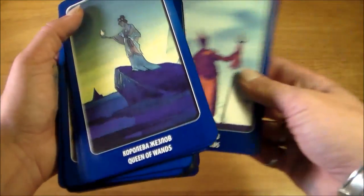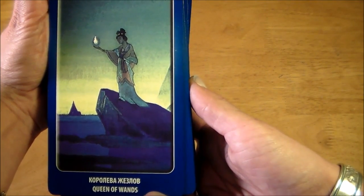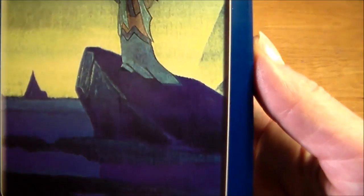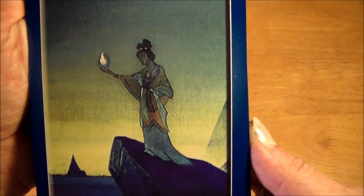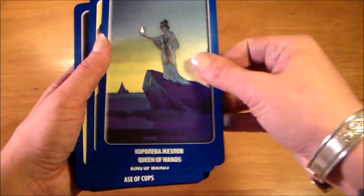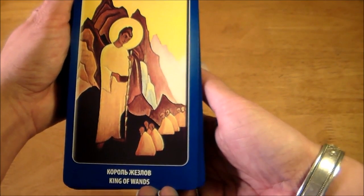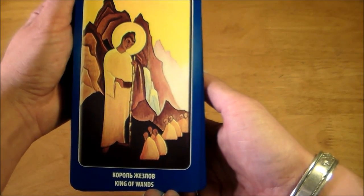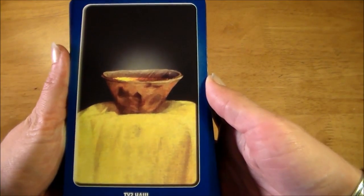It's nice to see different things, though, I gotta say. This is probably one of my favorite cards in the deck, too. Check out your queen here. Oh, she's just glorious. Up high in the mountains with her fire in her hand. So good. The colors that he uses in his work are just amazing. And check out your king. His big old halo. Beautiful. All right, and on into our cups.